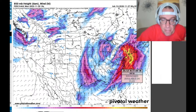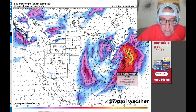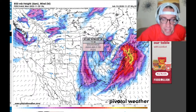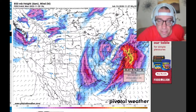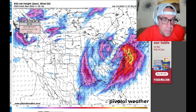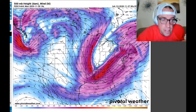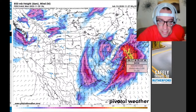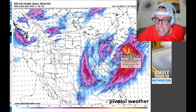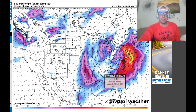So the European has a more robust low-level jet hanging on here in eastern North Carolina, northeastern South Carolina. This is 18Z Monday. That's a 60-knot low-level jet there, also across southeastern Virginia. So that's a little bit more favorable than the GFS. The GFS has this big hole in the low-level jet over the mid-Atlantic, which probably isn't going to happen. Probably more of a clean phasing of the polar front jet and the southern stream.